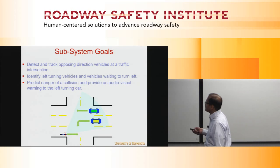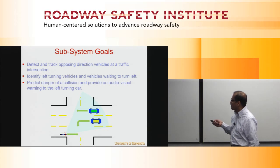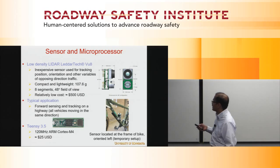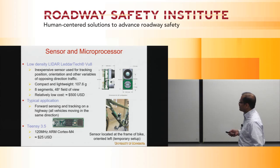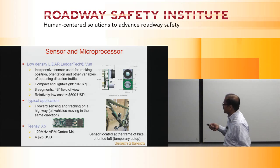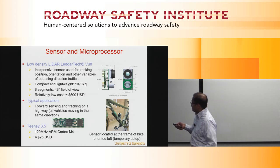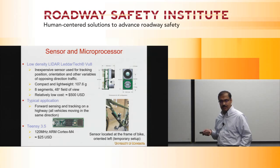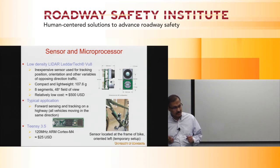Okay, so our objective is basically to identify left turning cars or cars waiting to turn left and predict danger of a collision with a left turning car, and provide an audio visual warning to the left turning car. Okay, so for this task we use a low density LiDAR sensor from a company called LiDAR Tech. So this is relatively low cost, maybe about $450, or just a little bit less than $500. Okay, so it's somewhat expensive compared to the rear laser sensor, which was much cheaper, right?